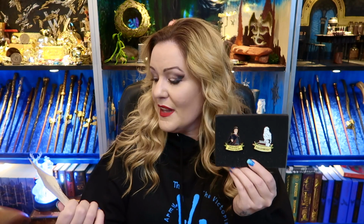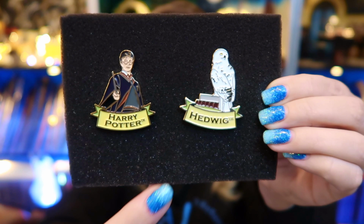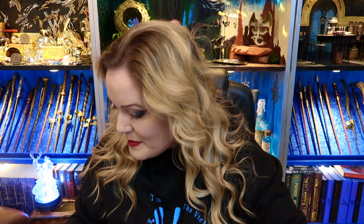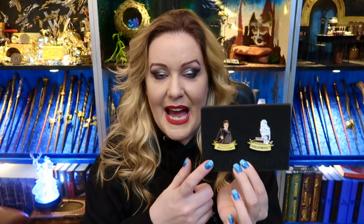The first set I received, issue one, is number 34. So this certificate shows that this is number 34 of the pins. And it's the Bradford Exchange Ultimate Pin Collection. And the two pins I have received are Harry Potter and Hedwig, just there in that one. Aren't they beautiful? It doesn't state how many pins there will be. Now, I think what happens is they do the pins for so many days and then they're no longer available. But I will have to have a look at that for you. But that is the all important certificate of authenticity. So be careful, don't lose that.